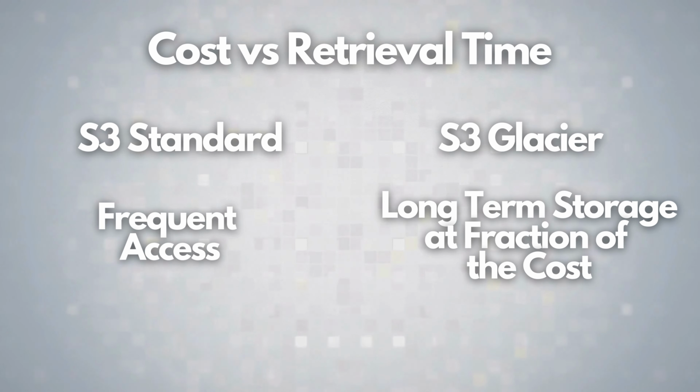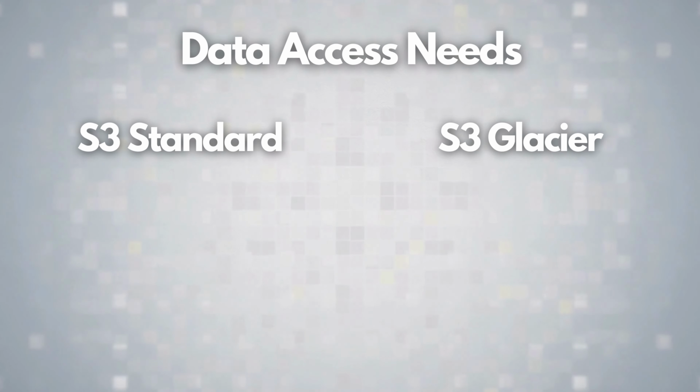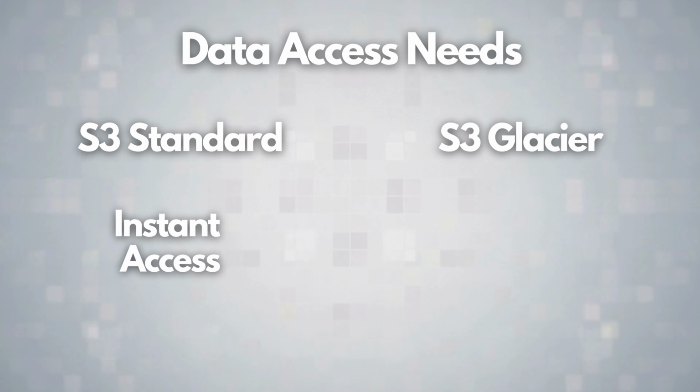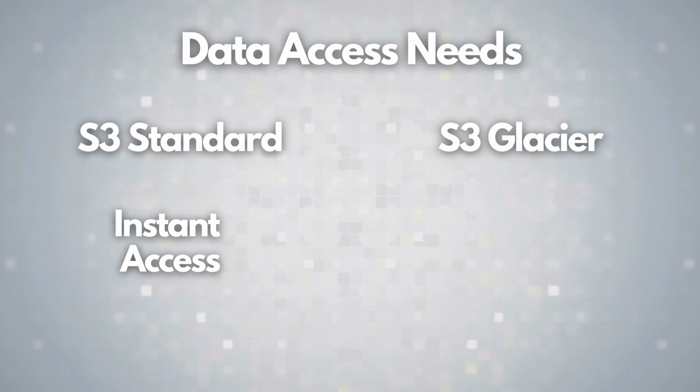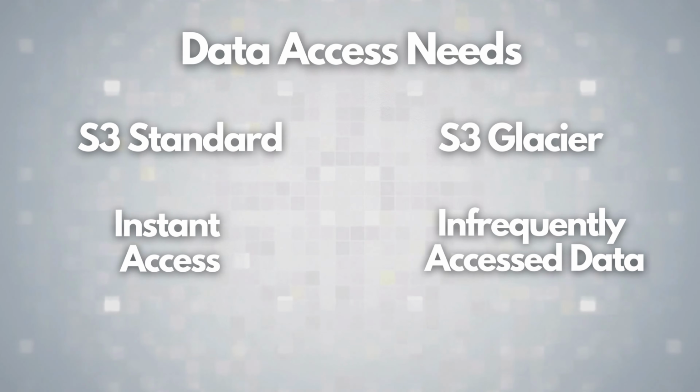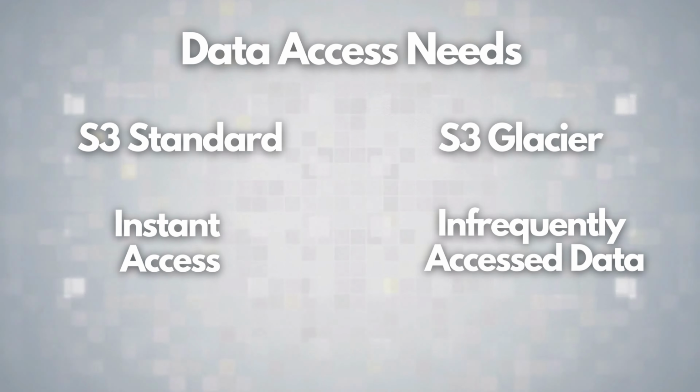Second is data access needs. If you need instant access to your data, S3 Standard or S3 Intelligent-Tiering is the better choice. But for infrequently accessed data that needs to be stored long-term, Glacier is more cost-effective.